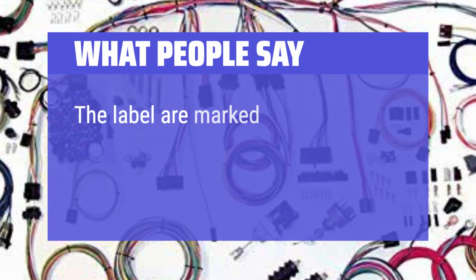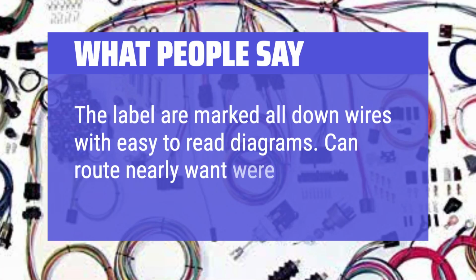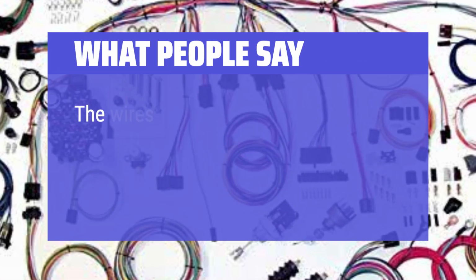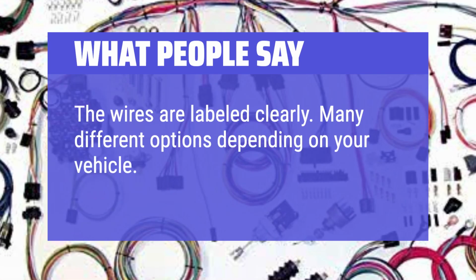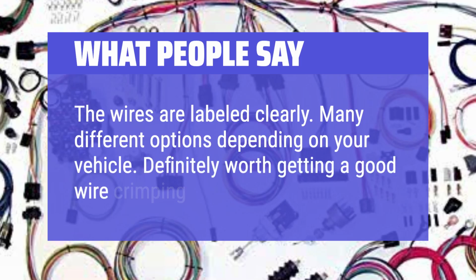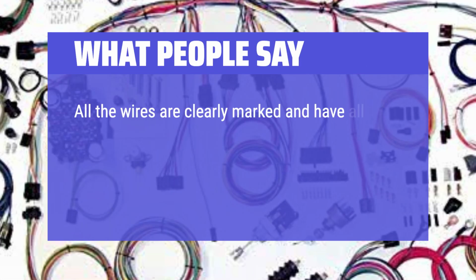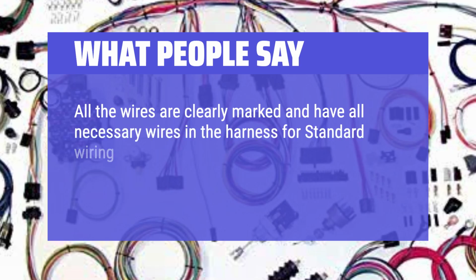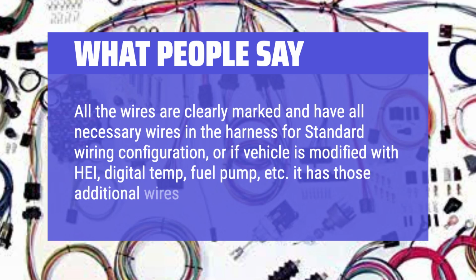What people say. The labels are marked on all the wires with easy-to-read diagrams. Can route nearly anywhere. The wires are labeled clearly. Many different options depending on your vehicle. Definitely worth getting a good wire crimping tool. All the wires are clearly marked and have all necessary wires in the harness for standard wiring configuration, or if the vehicle is modified with HEI, digital temp, fuel pump, etc., it has those additional wires already included.